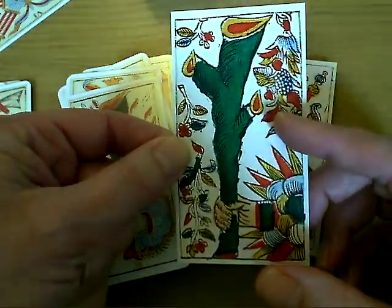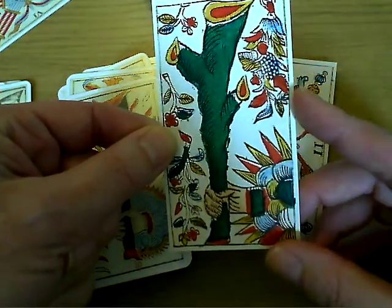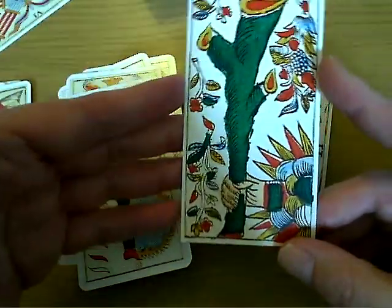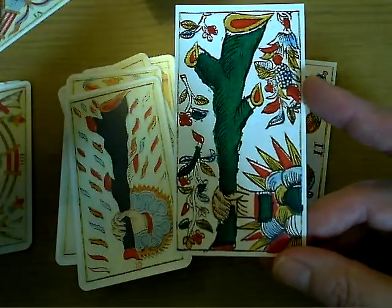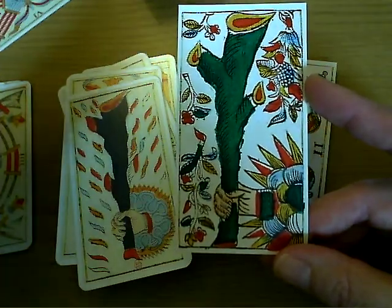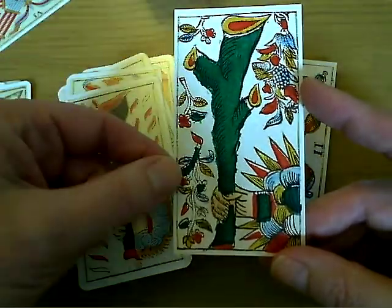And down here are these vine leaves with grapes, emphasising the idea of growth. Alone among the suits, the batons are things that are alive, they're growing things, and this really emphasises that.